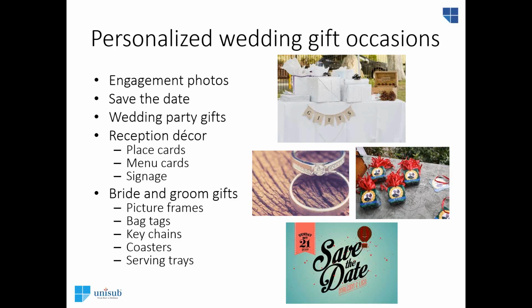My husband and I actually got married last year in July, and we used personalized ornaments with our image on one side, a little graphic, and then a verse on the other side to give to our guests as favors. If you look at the slide here, it's the ornament on the right side with the red ribbon. Our guests loved them. Oh, I bet. They're cute. And people have been putting them on their Christmas tree, hanging them everywhere in their house.